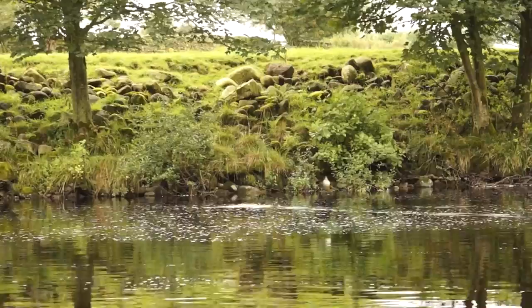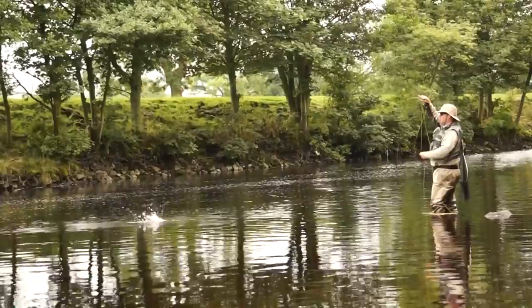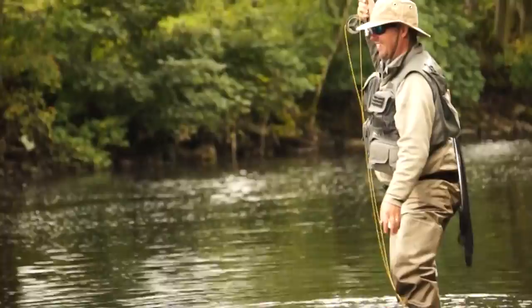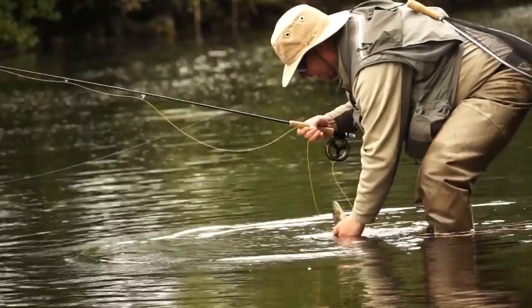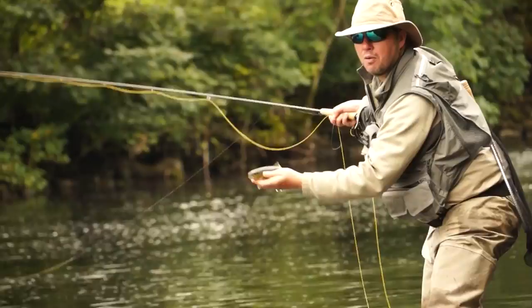This terrestrial pattern now is really coming into its own. Fishing under the trees, no hatch, using this terrestrial pattern, the F terrestrial, catching these gorgeous, gorgeous trout. Long casts across the river, of course. As wild as the driven snow. Beautiful, beautiful, wild little trout. Beautiful spots. And off he goes.